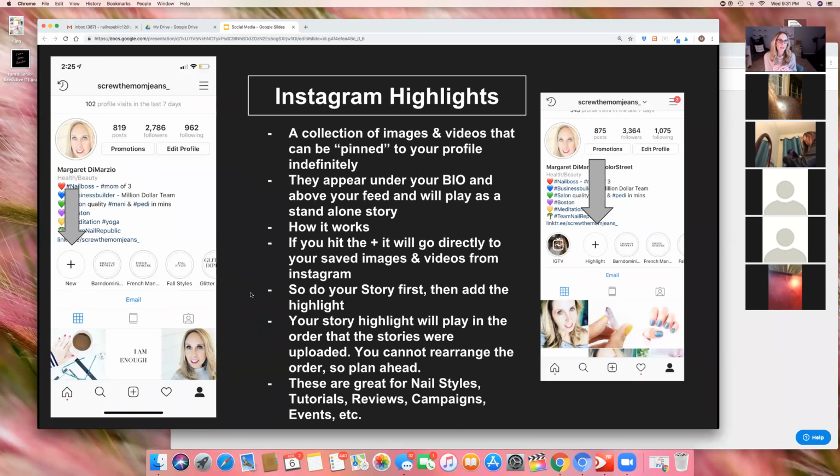And so what happened is, when I made this, and I'm not quite sure how it's going to work now, you had to do an Instagram story, and then you had to add it to the highlight. You couldn't, and you still can't, change how to place them. However you put the story is how it's going to show up in your highlight. So you really have to know what order you want before you do your story, because you can't rearrange it afterwards. I hope that makes sense.